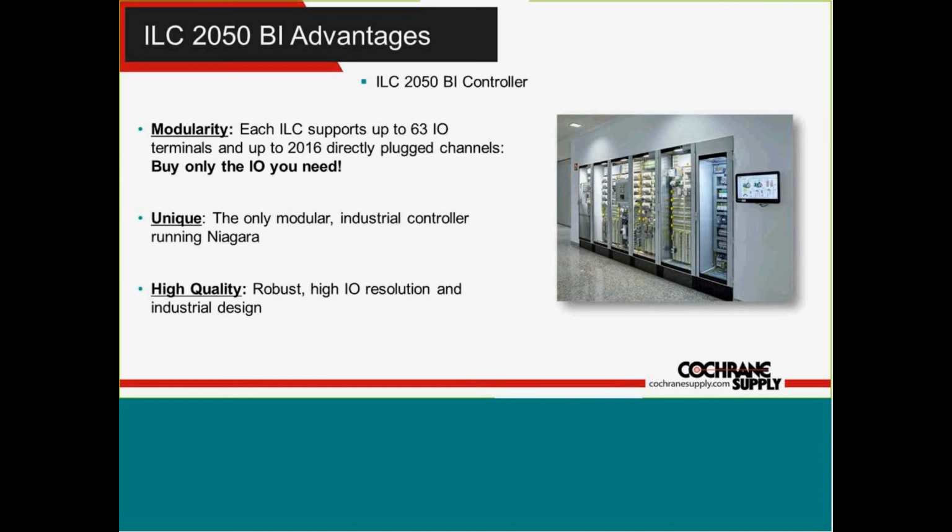Now, I don't expect anybody to put that many I/O signals on a single controller. I'm more of a decentralized kind of person, but if you needed to, you could have roughly 2,000 channels connected to a single station, which means that you can very easily put a very high density of I/O in a very small amount of space. And you can buy the I/O that you need. So if you need 100 analog inputs, then you only buy 100 analog inputs, as opposed to having to buy larger blocks or even having to use remote I/O to get that access to that information.